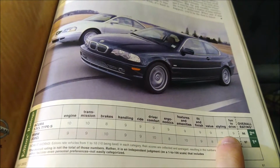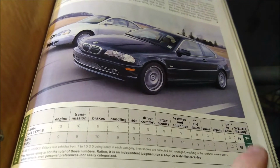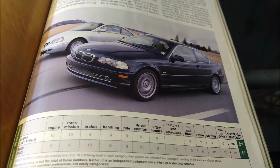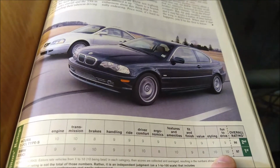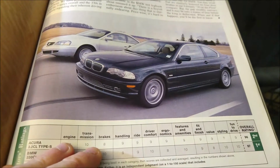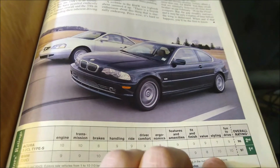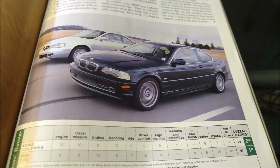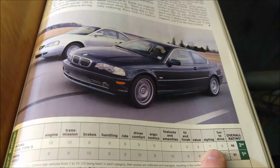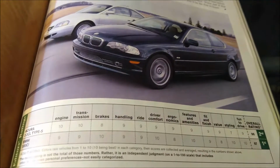And they marked it down on style. Now, eye of the beholder here, obviously, but I would say that they unfairly marked the CL down. I mean, yes, the BMW is a beautiful car, but the Acura CL is nothing short of a pretty stylish car in itself. And to give it a 7, I think, is pretty unfair. So if you take the numbers and change this subjective styling score of 7 to an 8, they're pretty much neck and neck.